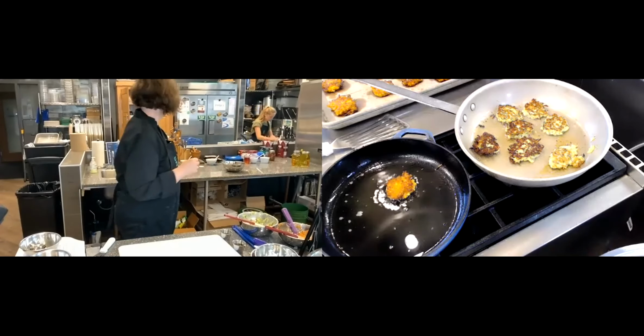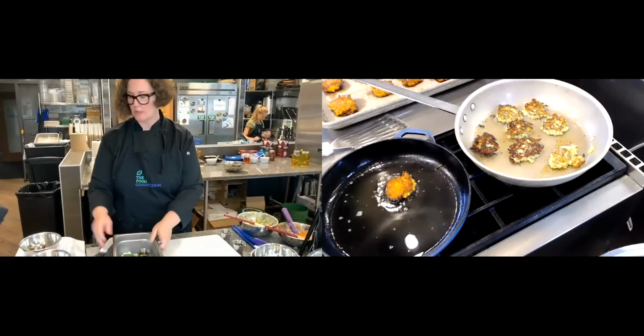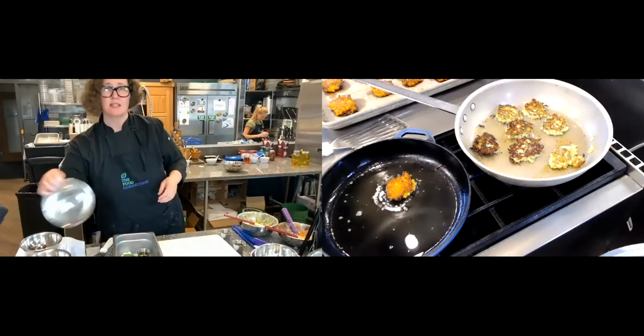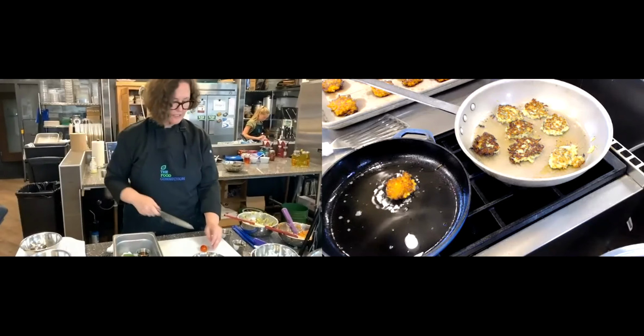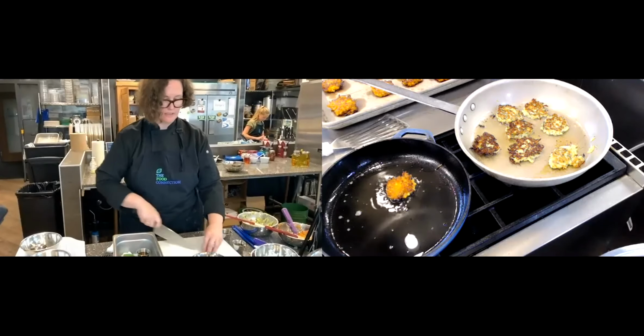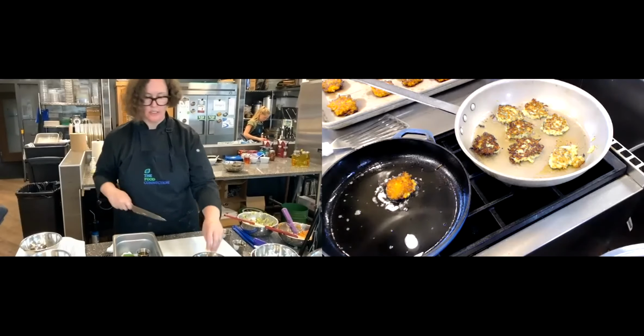Another thing I want to show you, a very simple little tomato relish here. It's beautiful. Got just a tiny bowl. I'm going to throw everything into the bowl as I do it. But I have these little grape tomatoes here. And I'm just going to half them. And this you can throw together in just a few minutes.